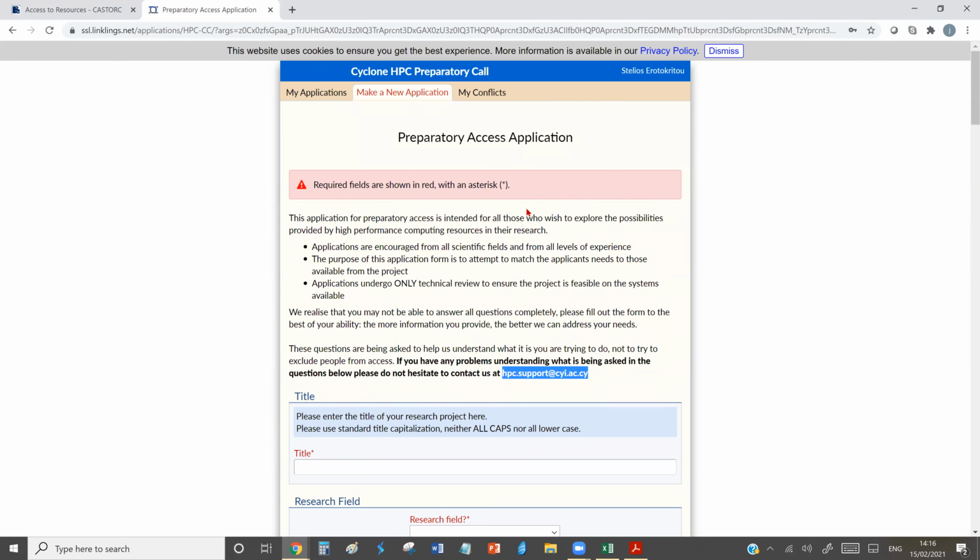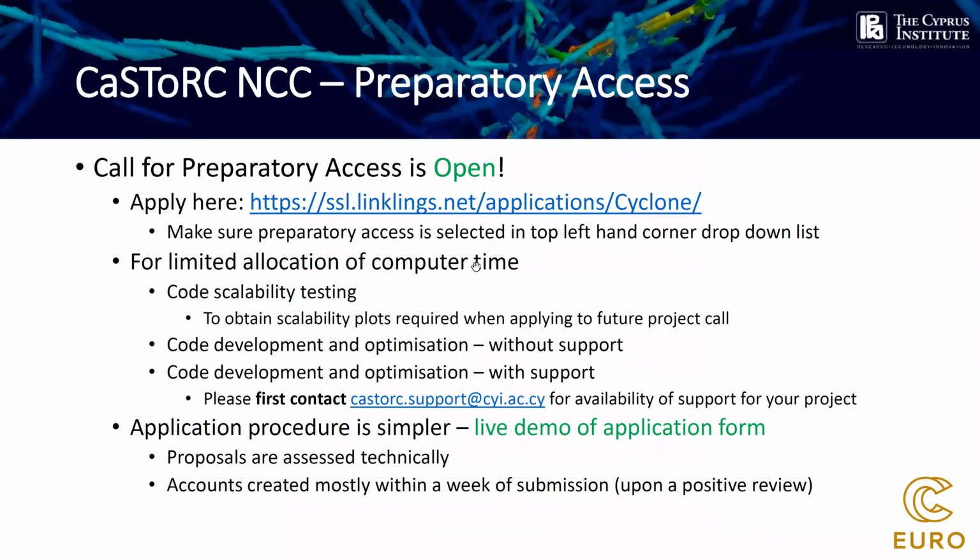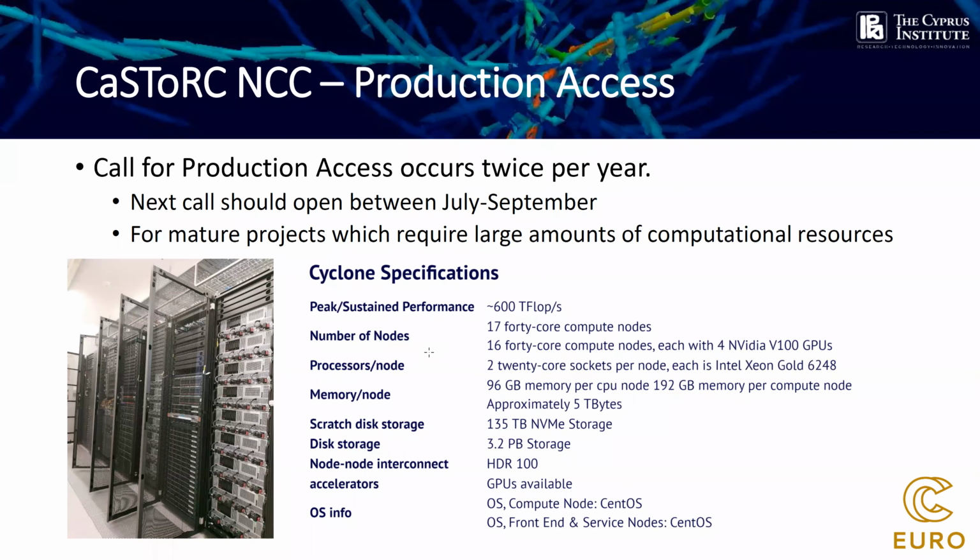But please remember that this is a very loose review process, so we're not very strict. We're not strict at all with these applications, as we want people to gain access to the system and enable the code as much as possible. And we want this so that later they can access our next call, which is production access.